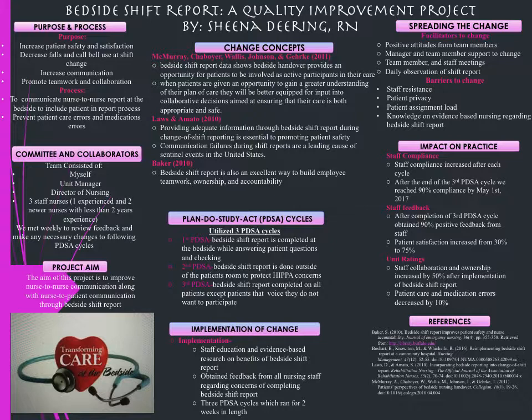By the end of our third PDSA cycle, and all changes within the initiative obtained from staff feedback and patient feedback, we had 90% compliance from all staff members, which led to an increase in patient satisfaction from 30% to 75%, due to the fact patients felt they were kept informed of their health care and also kept up to date on daily healthcare plans. And the nursing unit as a whole saw decreased patient care and medication errors by 10%, along with increased teamwork, collaboration, and accountability.